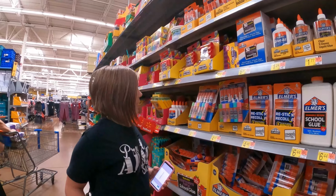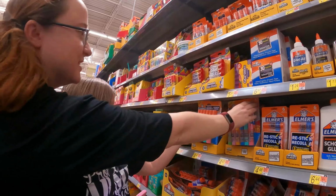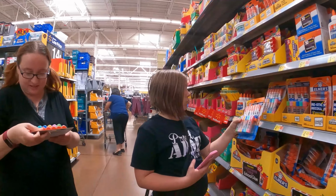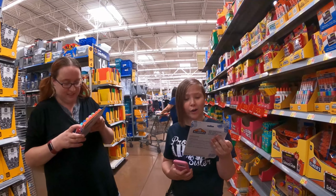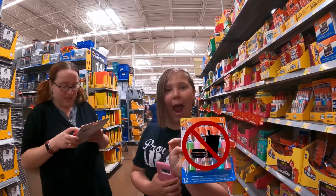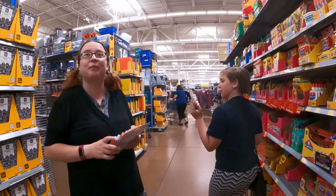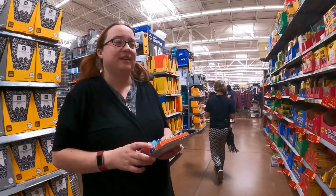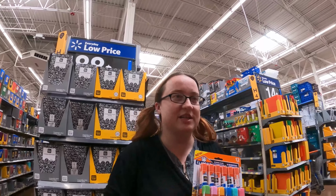Ooh, colored glue sticks. I was just seeing that. Oh, no, they're scented. Ooh, it smells. Chocolate brownie. Chocolate brownie glue sticks. They have sugar cookie, blueberry muffin, mango pineapple, watermelon, and apple pie. Okay. All right, now you're not supposed to be eating these. I was just gonna say that. How are they gonna deter kids from eating these?